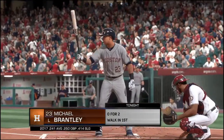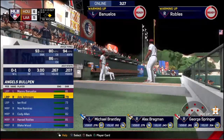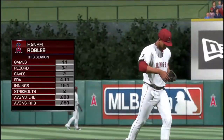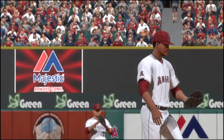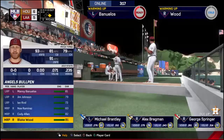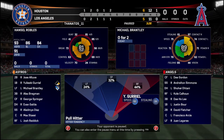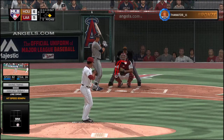Here's Michael Brantley. No hits in 2 trips to the plate for him in the ball game. Michael Brantley. Hansel Robles takes over on the mound here with nobody out in the 6th inning. Number 47, Hansel Robles. And now we see a right-hander up and throwing in the Angel bullpen.